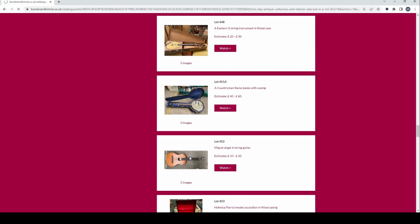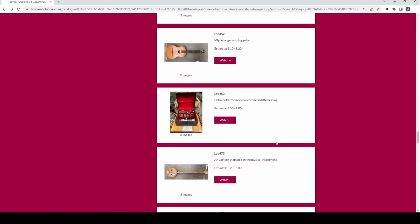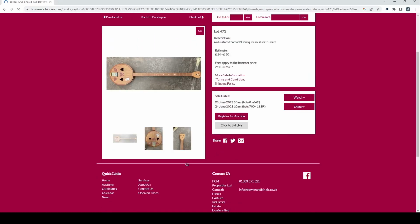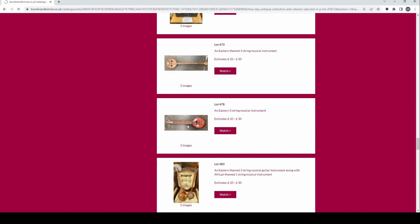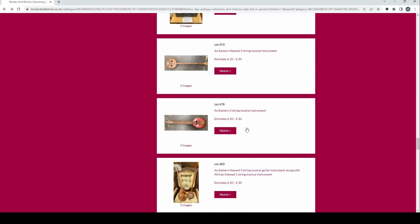Miguel Angel 6-string guitar, 10 to 20. Got a Honecker Parrot model accordion. Another 3-stringed instrument, lots of stuff going on there, 20 to 30. Another 3-stringed instrument. Looks a curious one.